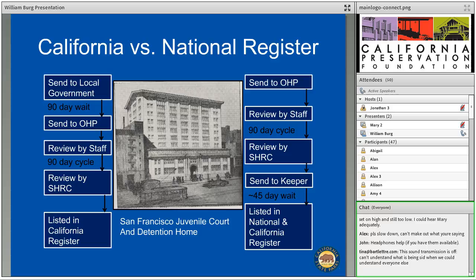It still requires that the property meet the applicable criteria, that a level of documentation is done, that it can demonstrate its significance and its integrity, photographs are required, and as much documentation as possible. So it is a project, but anyone can do it. You don't have to be the owner. You don't have to live there. You don't have to have an advanced degree or a specific set of qualifications.